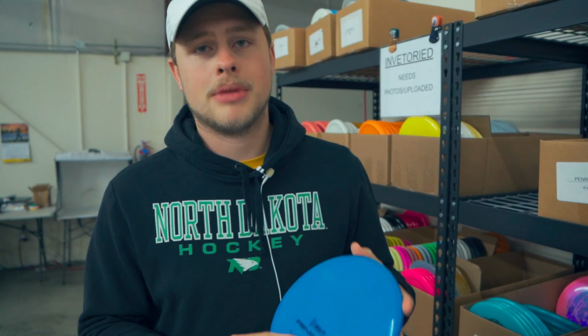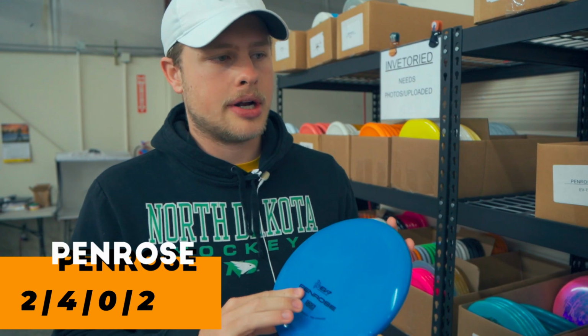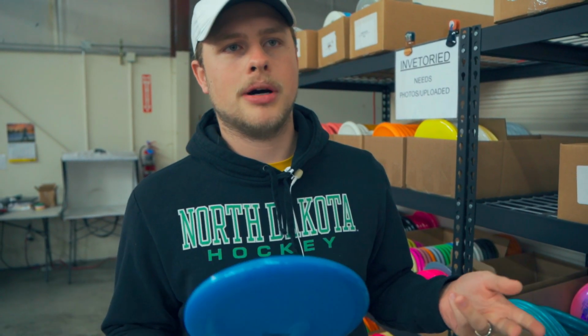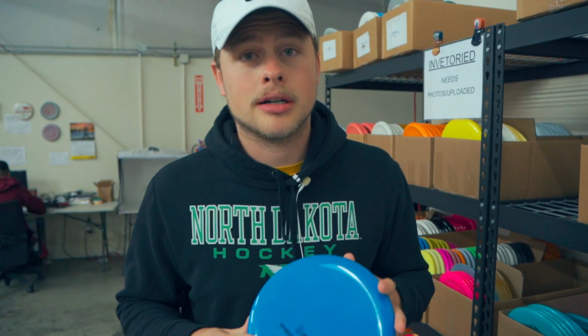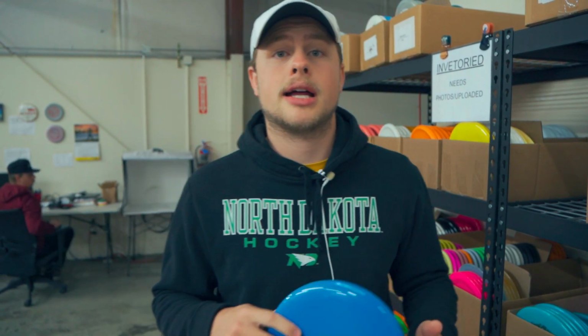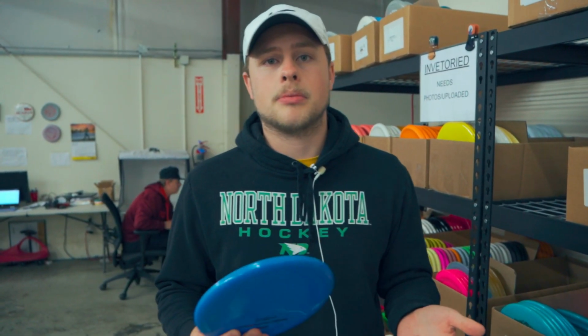So their first putter they made was the Penrose. One thing I noticed when we got this putter in is I thought it was a solid putting putter. It's hard to judge how a putter putts, a lot of them fly similar, but I thought, hey, this putter is really good as a thrower. It's got nice stability. It's kind of a forgiving putter. We really liked it when we threw it.